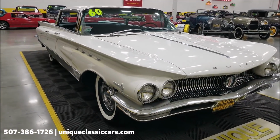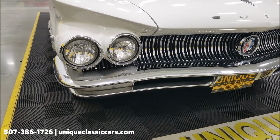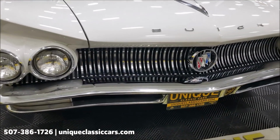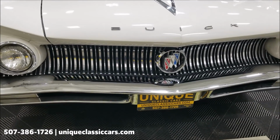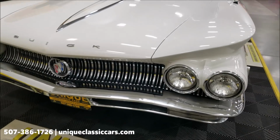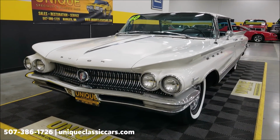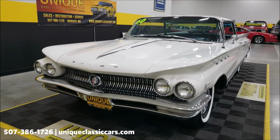Check out that engine bay. First of all, let's take a look at the front bumper, headlight surrounds, grille, Buick Tri-Shield. Just look at that. What an iconic front end of the Buick. That '60 body style. And it only gets better.